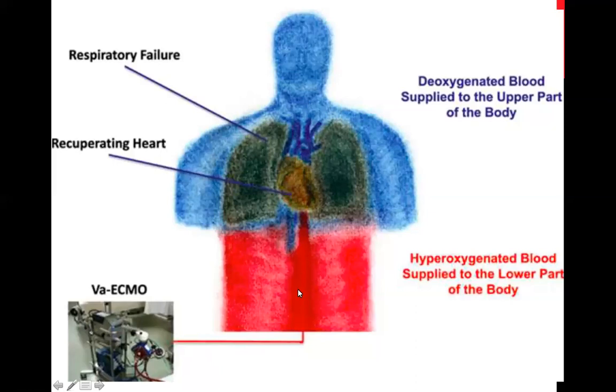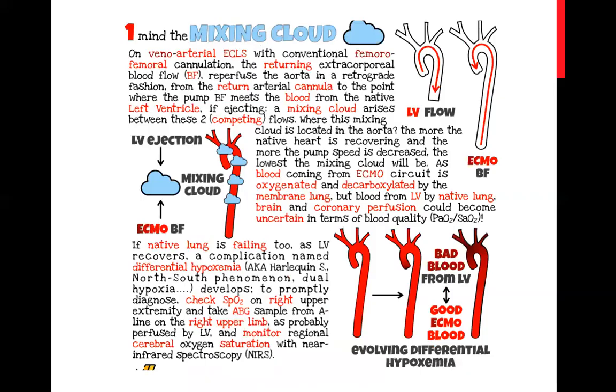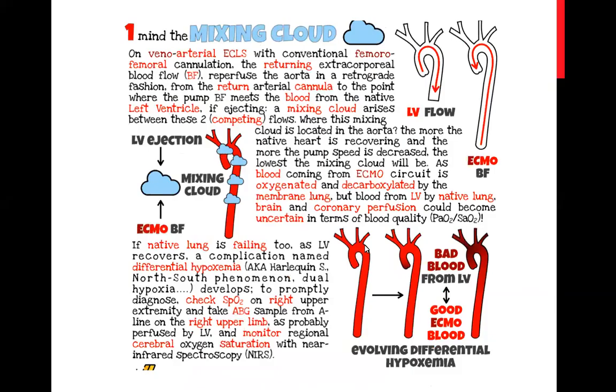And of course, if you increase the flow too much, you might distend the LV. We'll go into more details of that later on. This is a good summary from the Extracorporeal Life Support Organization. So this is just a diagram of that.